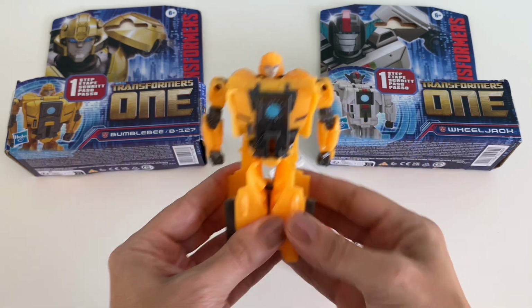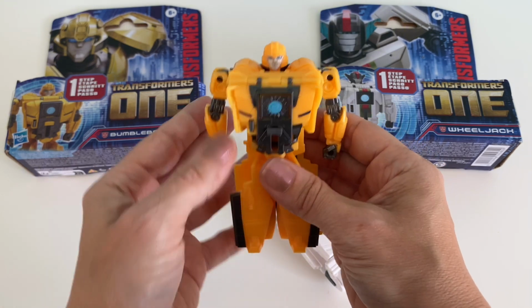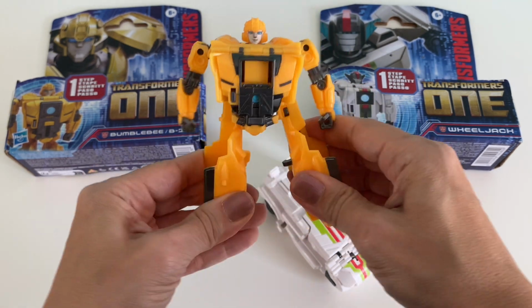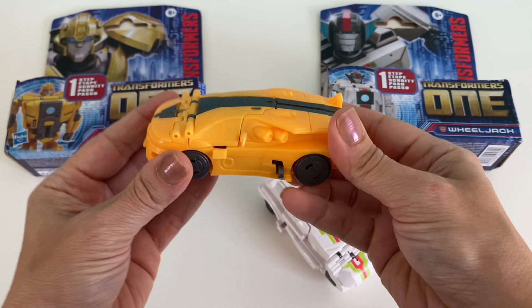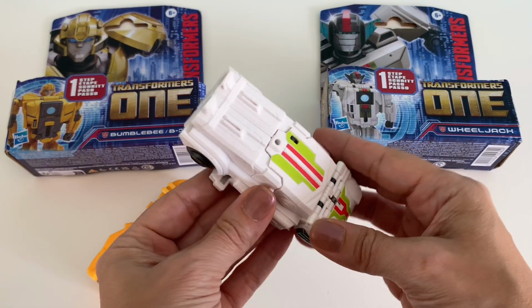It has a spark, its arms are movable, and close it right back up, move it up and down, it clips right back. Let's take a look at Wheeljack.